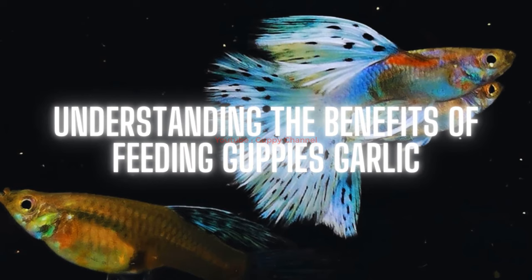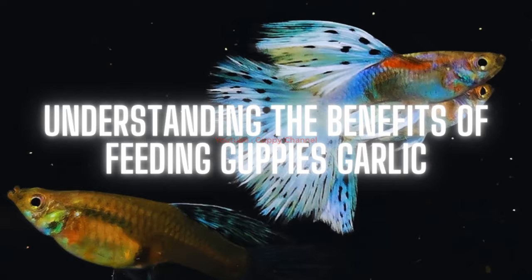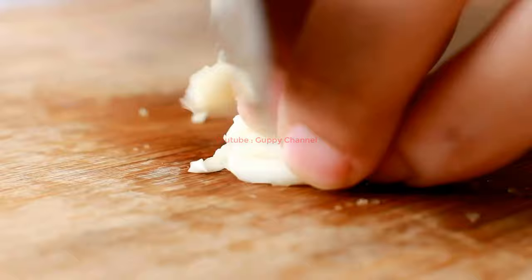Understanding the benefits of feeding guppies garlic. Guppies are small and colorful fish that are commonly kept as pets. They are easy to care for and require a balanced diet to stay healthy. One way to enhance their diet is by feeding them garlic. Garlic has numerous benefits for guppies.